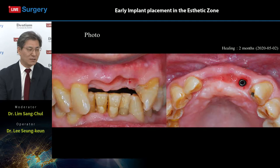That was Dr. Lee's plan, okay? So this healing period, maybe 2 months later, yeah, right? 2 months later after extraction. So as you can see, soft tissue retractions, a very big defect on the number 21 site. So there is a big recession of soft tissues and a big defect still remaining around there. So we need to consider a GBR procedure when we have implant surgery, right?